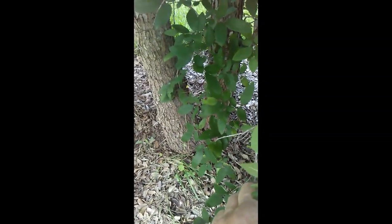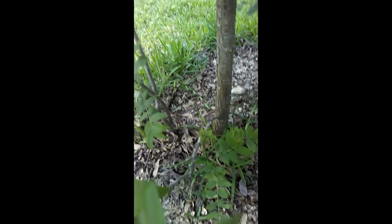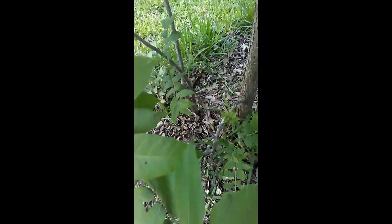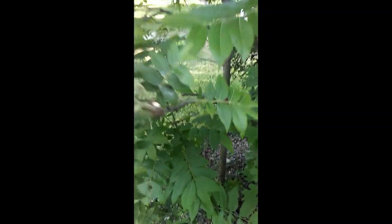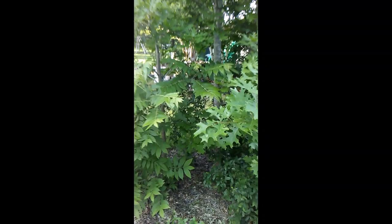Those two tree trunks are growing pretty close to each other, and they will grow up together and probably become one tree. There's the two pecans, a big one, and the tiny offspring. And there's a squirrel. A snail, not a squirrel, a snail. I hate those snails. So anyways, this is my little family of trees.